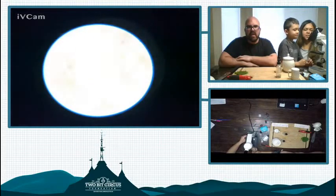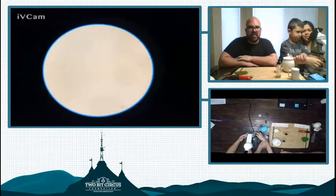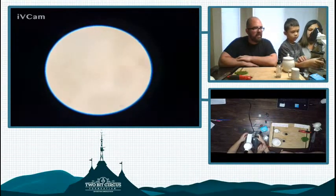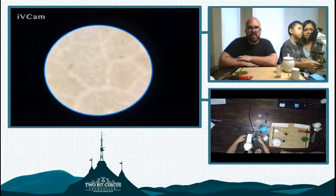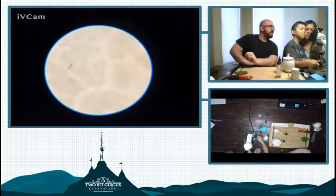Cool. Alright, now we use the little one. So we're going to zoom in more. The fine adjustment, the little one, because you don't want to bump the slide. You already moved it. Yeah, there we go. Okay, now use the little one to focus more. If it's getting too blurry, then you're going the opposite direction.